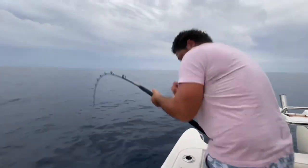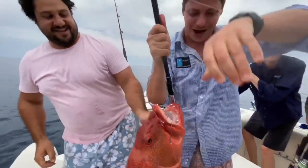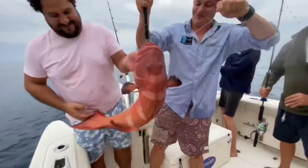Told you the trout would be in 50 meters. Get the gaff. And there's sharks right there too. Oh my god, dinosaur! Hello, mate, trout fish.